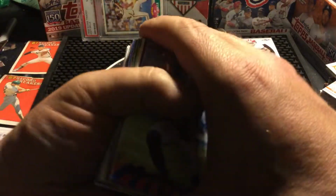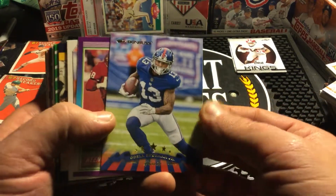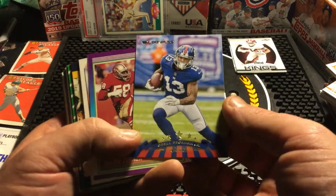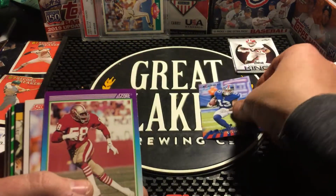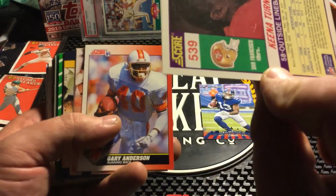Okay, we're just going to take it from the top here. This is our top card. The Odell Beckham Jr. 2018 Donruss. Obviously, he's a Brown now. And if you watch any of my videos, you know I'm a Browns fan. I don't love Odell, but it's a cool card. I'm good with it.